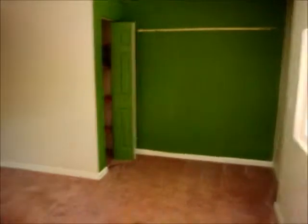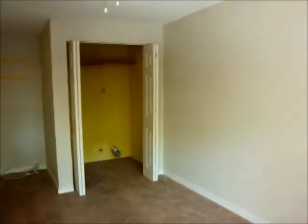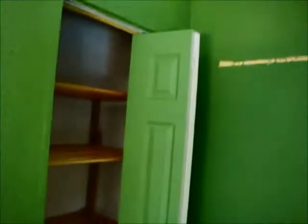This is the converted garage area. We made it into somewhat of a living space with your washer dryer hookup in there, it looks like. There's space for a dryer at the least. Closet area.